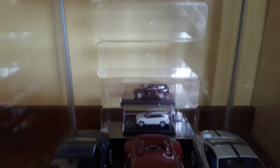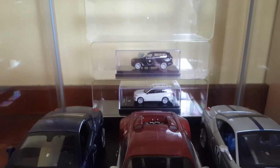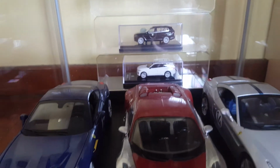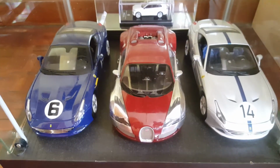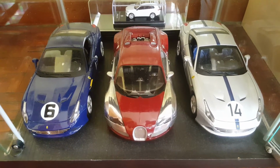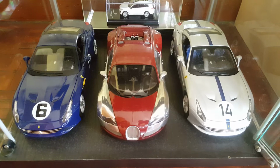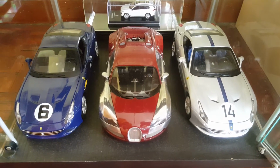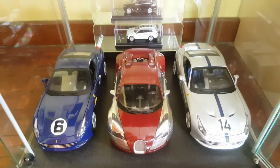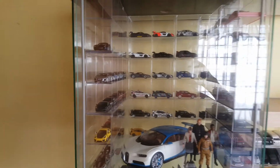So coming to the bottom here, right at the back, the black and white models are BMW X7s produced by Para64. I recently did a review on those two models, so you guys can check them out. And then right at the bottom here, the ones on the left and the right are Ferrari California Ts, produced by Burago under the 70th anniversary series as well. And squeezing in the middle is a Bugatti Veyron L'Edition Centenaire made by Autobot. So those are the current models in my display.